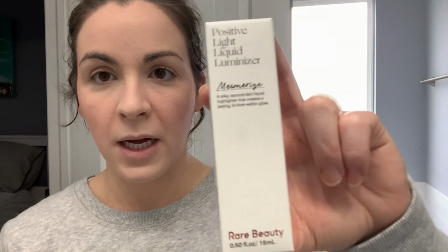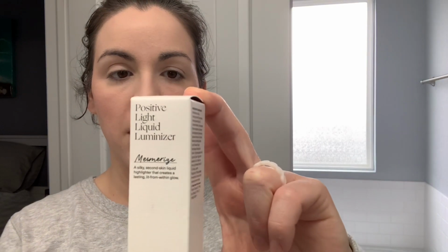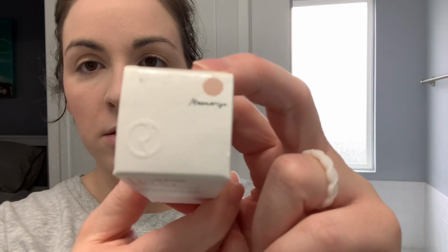Next we have Positive Light Liquid Luminizer, and this is in the shade Mesmerize. Actually, I'm going to show you. Here. Mesmerize. And this is a silky second skin liquid highlighter that creates a lasting lit from within glow. Same kind of packaging. There's no shaker in this.